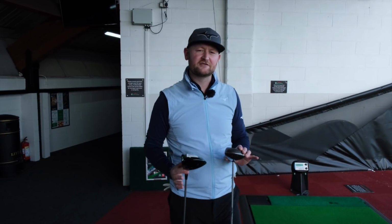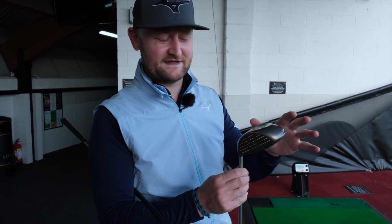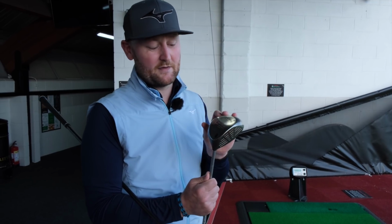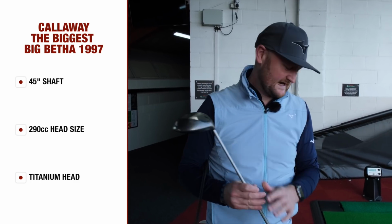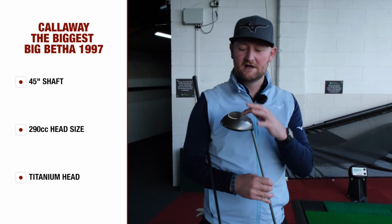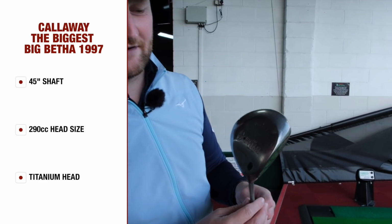So we're not going to go the traditional age before beauty. We're going to go beauty before age. I do think that is actually beautiful though. Just a quick tech check on these, by the way. We've got the Callaway Biggest Big Bertha driver. The only real tech I could find on this is saying that it's easy to launch. It has a 45-inch shaft that was an inch longer than its counterpart, the Big Bertha, and it's forgiving. Now, as we can see, not a lot of tech going into the driver there.